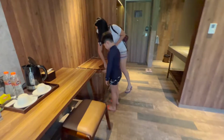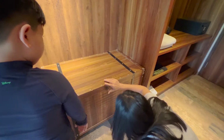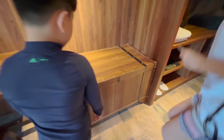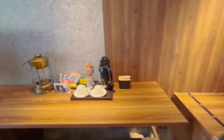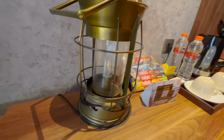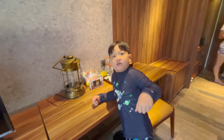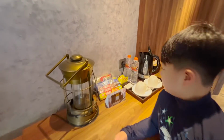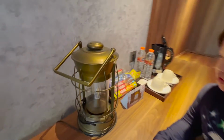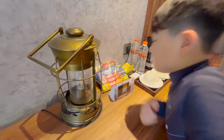Can you open this one? This is like a treasure chest. Whoa, it's a treasure chest. No, it's just the accessories. Hey, look, we have a lantern. Cool. At night, you can use this. I think it's just an accessory. I don't think you can actually turn it on. Can we? Oh, we can. It's a lamp. There's a switch.